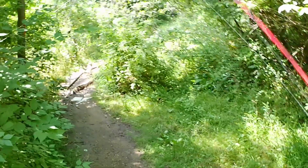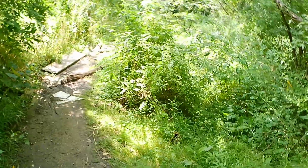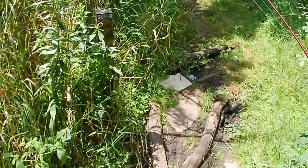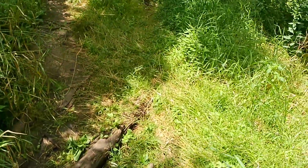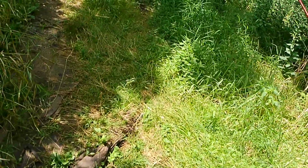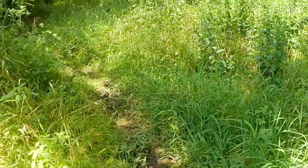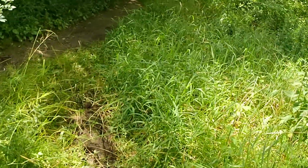Alright, we're at our fishing spot here, almost. We just got to go through these woods here. I wasn't gonna do video of this because it's kind of difficult to get through, but if I'm not on the bike, it's not too bad.